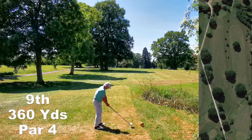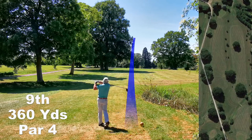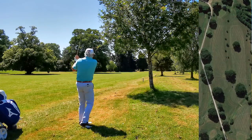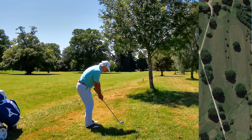Ninth and final hole. Tee shot requires a draw around the tree. I managed to hit the other type of draw, which is a bit of a slicey fade. And I'm going to finish with rather a large number on this hole. Such is life. Can't be helped.